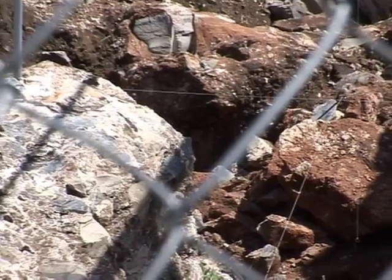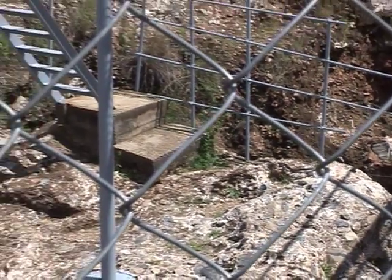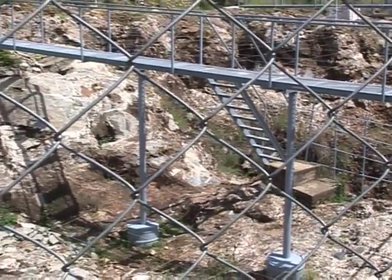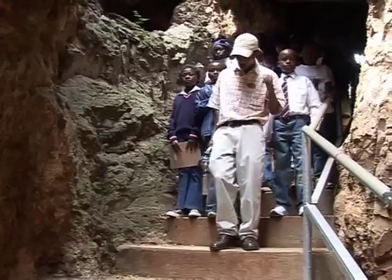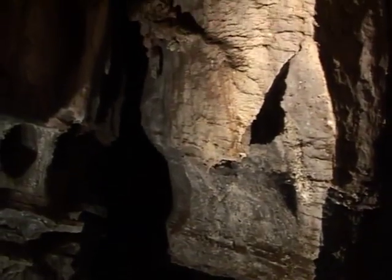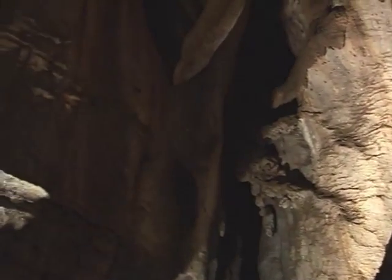There are 12 sites of great paleoanthropological importance within the Cradle of Humankind, with many more remaining to be discovered. At this time, only Sterkfontein Caves and the Wonder Cave are open to the public. The Sterkfontein Caves have been described as the anthropological treasure house of the world, and are famous for being the world's richest hominid site.